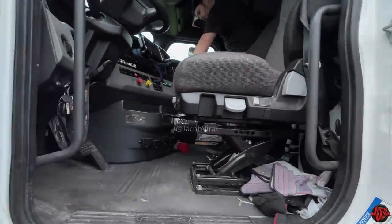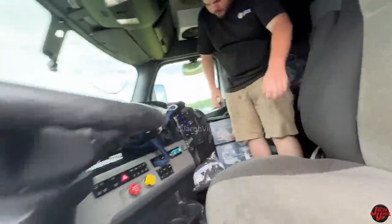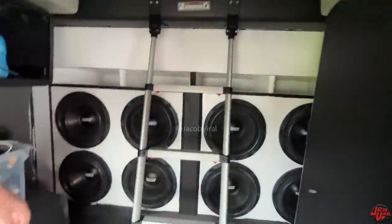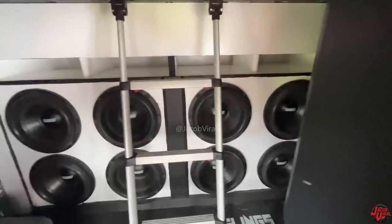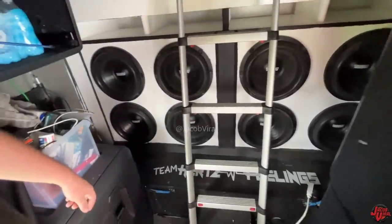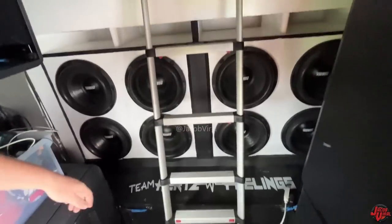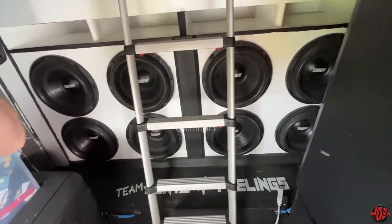Do I climb in up here? I've never been in a semi before. Wow, whoa, dude. So it was 8:15. Oh my gosh. Yeah. Can you actually sleep in here too? Yeah. The mattress, I normally keep that down, but for today, that way you can't see it. Yeah, nice, man. That's awesome, dude.